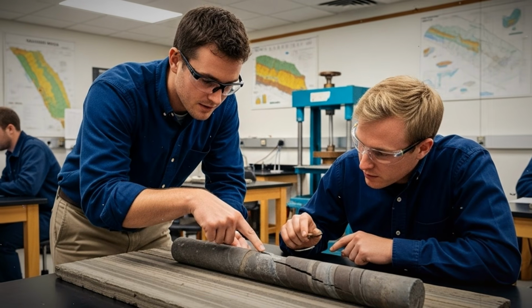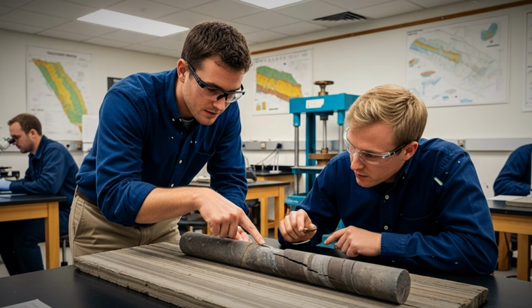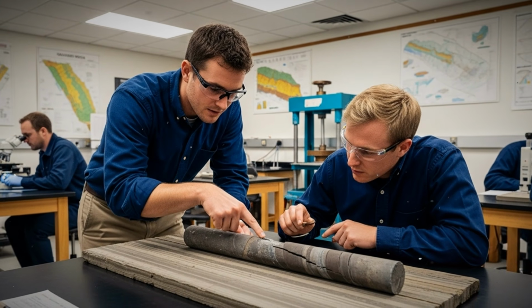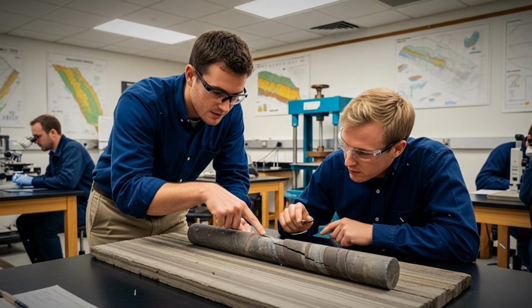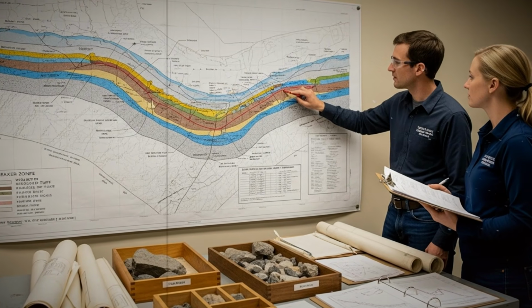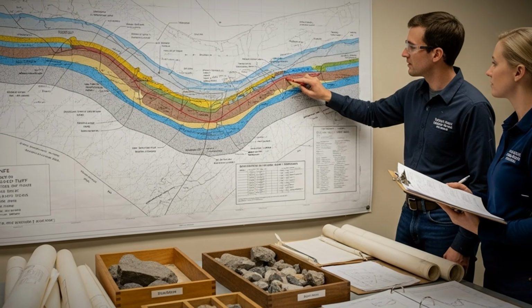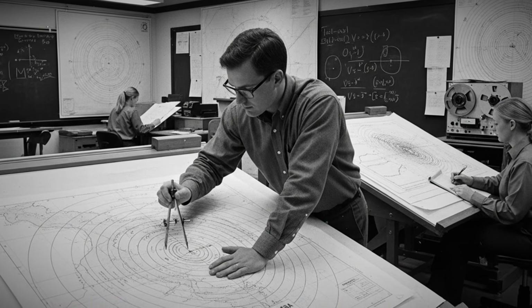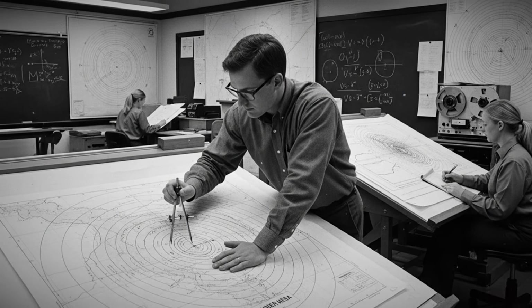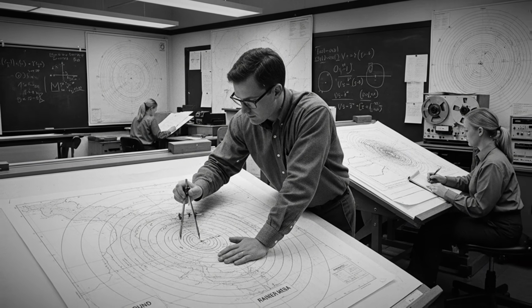Engineers studied rock cores extracted from the mesa, examining how layers of welded tuff responded when compressed or fractured under mechanical stress. These analyses were essential, revealing where tunnels could safely extend and how the surrounding geology would influence shockwave containment.